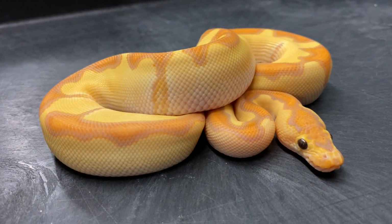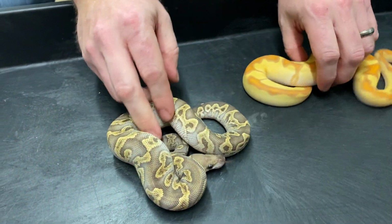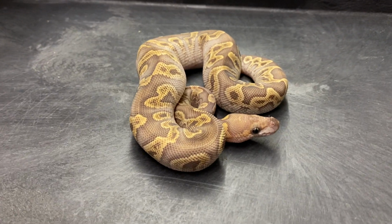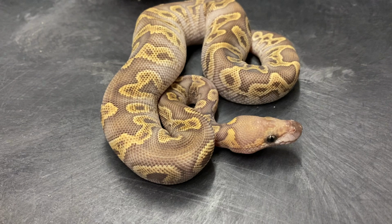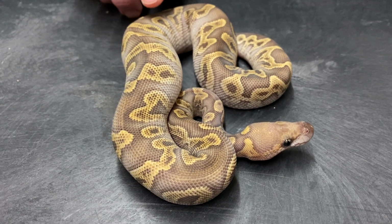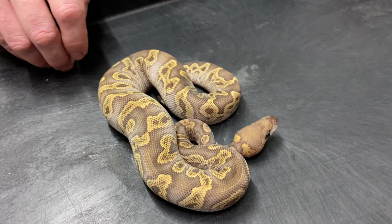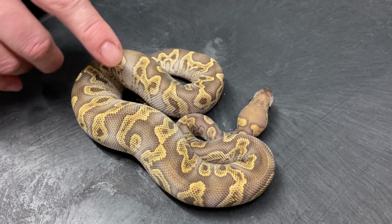Okay, one of my next favorites is the GHI Mojave clown. I really like those a lot. I like bright light colored clown combos, but I also like dark too. So I want to see if I can add leopard into that. There's some other genes too that I want to add into that, and see if I can make it even darker than that while still maintaining the pattern.